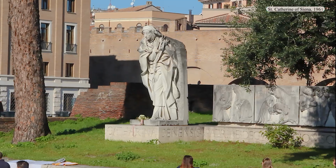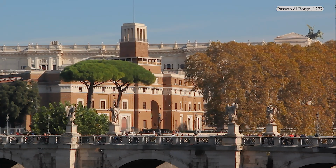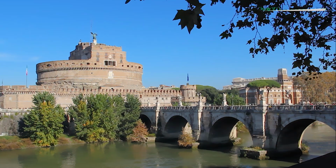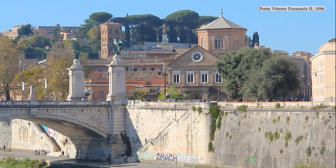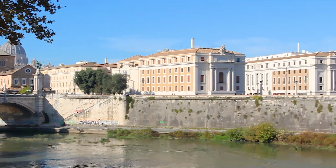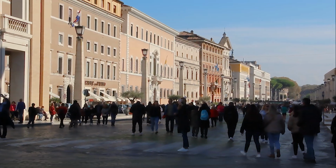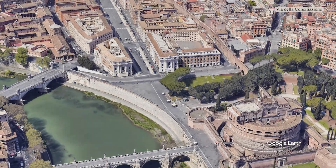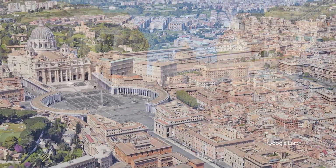Monument of Saint Catherine, Passetto di Borgo corridor between the castle and St. Peter's Basilica. Closer to the Church of St. Peter there is another famous bridge to Victor Emmanuel II, 1886. In 1930, after the Lateran Accord, the Vatican became an autonomous state. On this occasion, Mussolini built a white and bright street of reconciliation, which runs from the banks of the Tiber to St. Peter's Basilica, Rome.